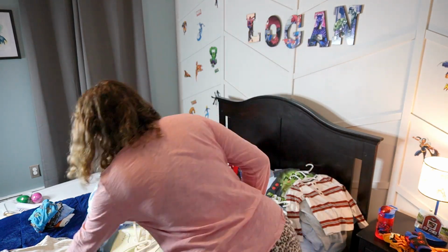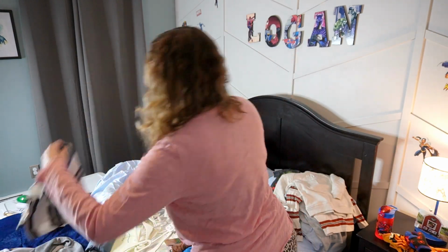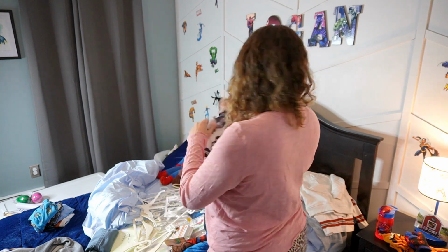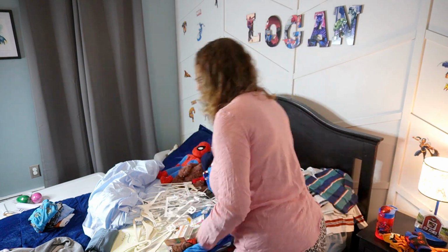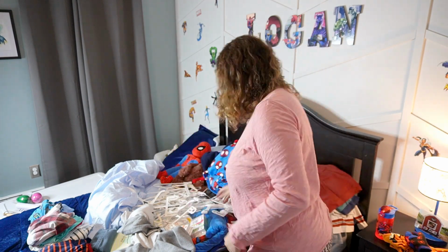Just when you feel like a project is almost done, you always find new clothes. Some of these items were hiding in the guest bedroom as well as our bedroom, things that had been washed, folded, and I didn't get a chance to put away. So I'm thankful for my husband. He did bring those over for me so I could get those hung up as well. You know, just typical mom life. Just when you think something's done, it never truly is.